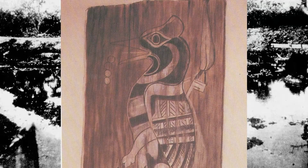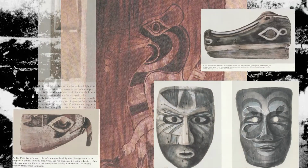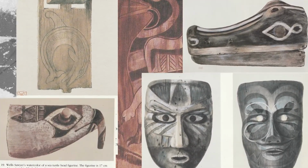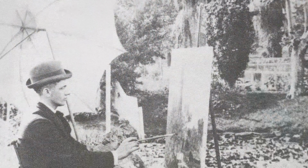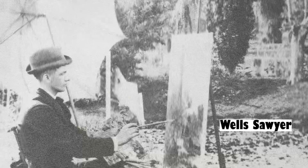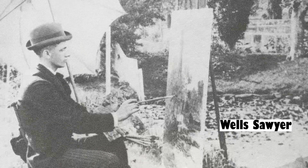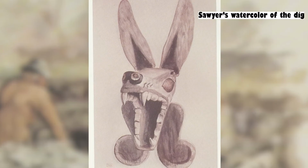There were other artifacts in the muck as well, including more animal carvings, wooden face masks, and vibrant drawings, but many of them are said to have disintegrated immediately upon exposure to air. My friend Stuart Brown's favorite member of the Cushing expedition was a young painter and photographer named Wells Sawyer, who was sent along to document the dig. Sawyer's watercolors are unfortunately the only record we have of many of their most amazing discoveries.